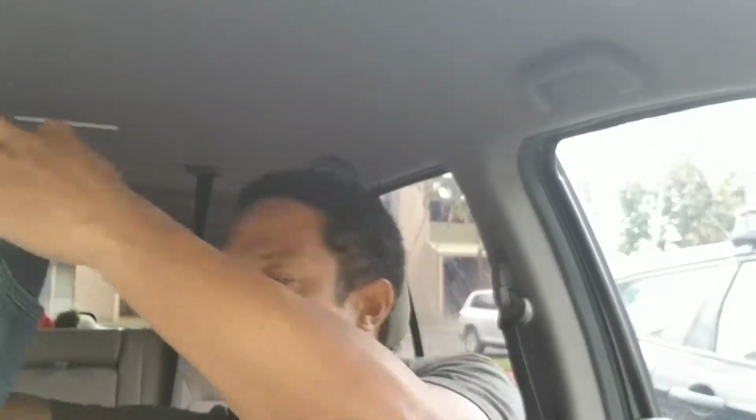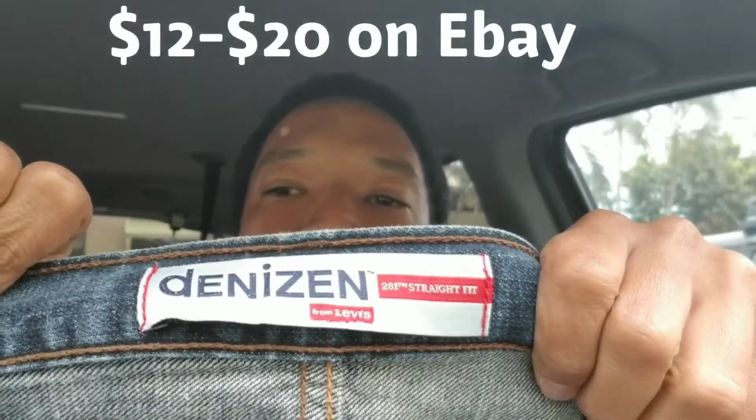Denizen, never heard of these either, but at $2 a pair, we're doing some jeans experiments, and these jeans were nice and big. These are size 40 by 32. The tag is Denizen by Levi. See that?